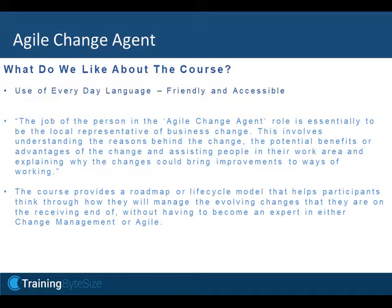Now, that means understanding the reasons behind the change. So what are the business reasons for wanting to change the way things are at the moment? What are the benefits or advantages of the change? And how is it going to assist people in their particular work area? So the change agent will do a lot of that local assistance, training, and explaining why changes could bring improvement to ways of working.